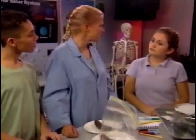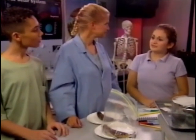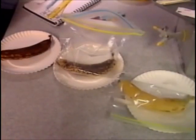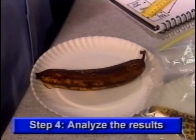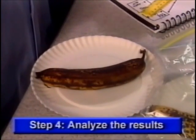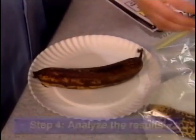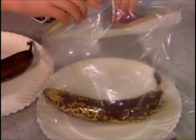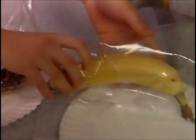So, what did you do then, Charlie? Well, I let the bananas sit for 10 days, and I checked them every other day, taking notes on any changes I saw. And after 10 days, here are the results. The banana in the open air, as expected, is now way overripe and has turned brown. The banana in the open bag has also ripened quite a lot, but not as much as the one in the open air. The banana in the sealed plastic bag is still looking good enough to eat.